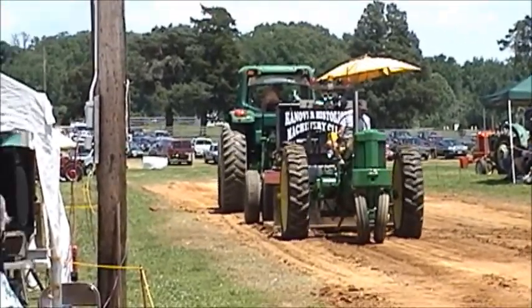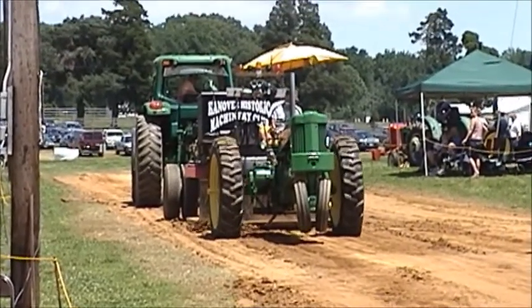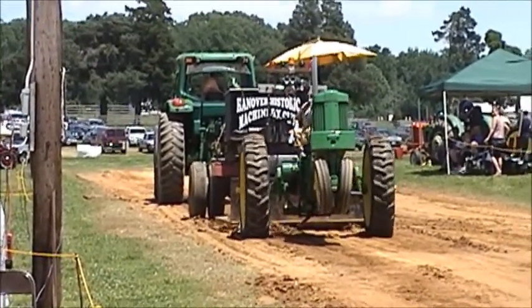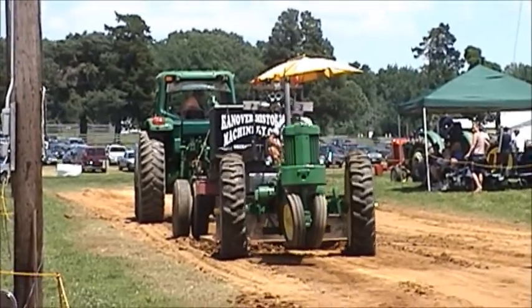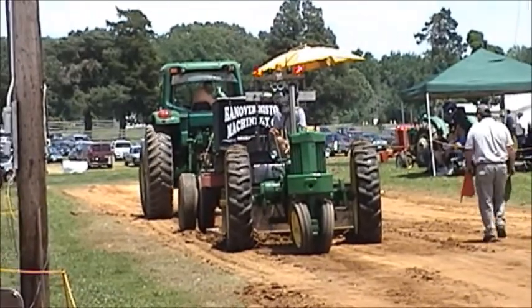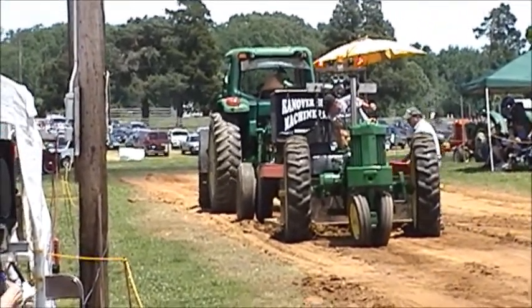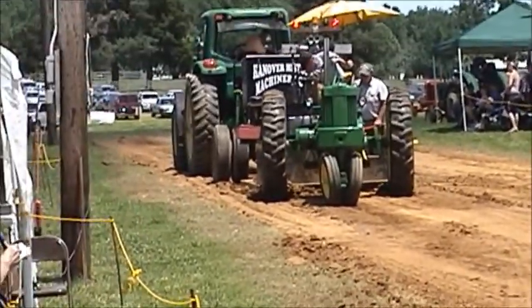I'm starting to lose it here a little bit. See those front tires coming up. Okay, Barnes Battles has come to rest at 192 feet, 5.12 inches.